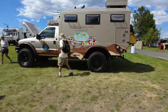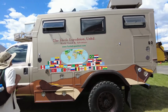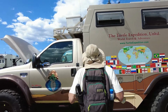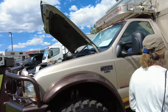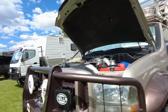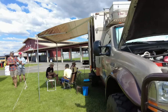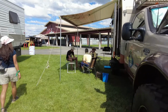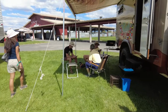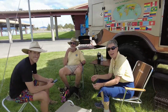Thank you. This rig is called Turtle 5 of Turtle Expeditions. It's owned by our good friends Gary and Monica Westcott. They've been overlanding for over 45 years. This 5th generation build has all the knowledge they collected over 45 years built into it. Click the link above to see the ultimate overland build about this vehicle.